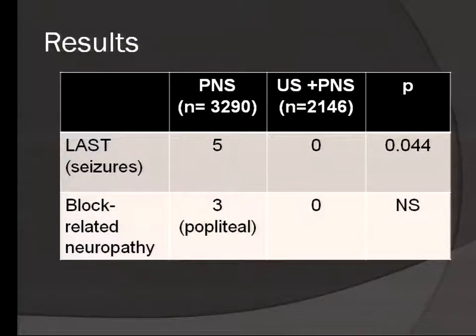Well, the results showed that, again, this is retrospective data, but nonetheless, when it comes to seizures and local anesthetic toxicity, about 5 patients had this serious complication, and those 5 patients had a block done with nerve stimulator alone. Even though the ultrasound group was smaller, about half the size of the other, none of these patients had significant local anesthetic toxicity. And they did have 3 block-related neuropathies in the peripheral nerve stimulator group. I think it's interesting that all 3 of them were popliteal, even though popliteal blocks were probably only about 1/5 of all the blocks. They report all kinds of upper limb blocks and lower limb blocks.